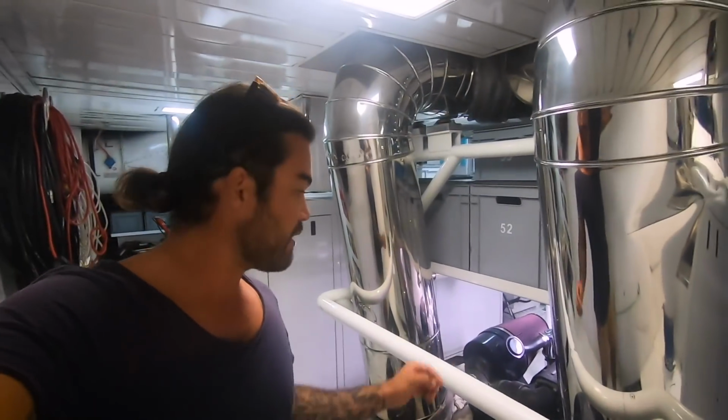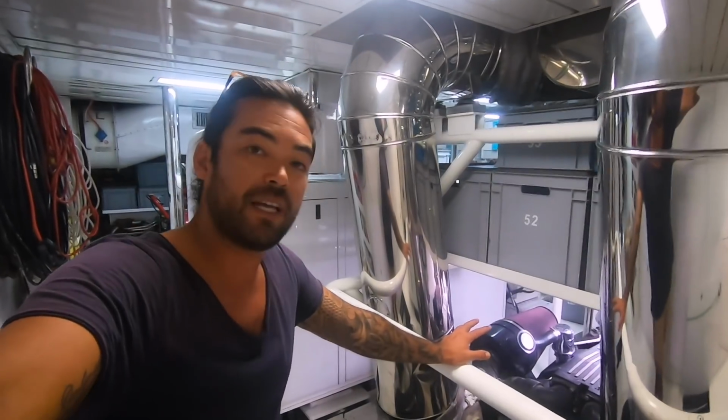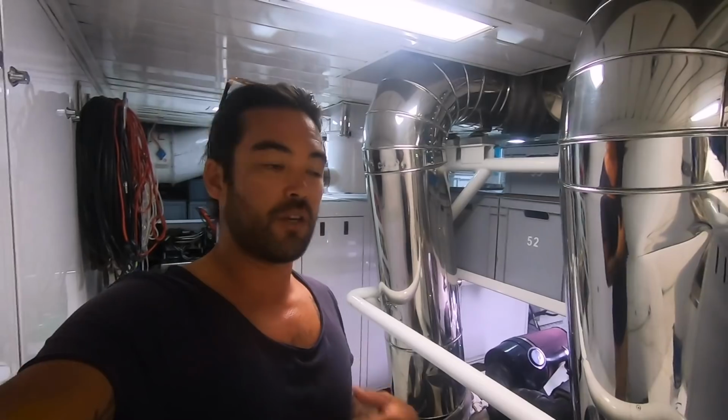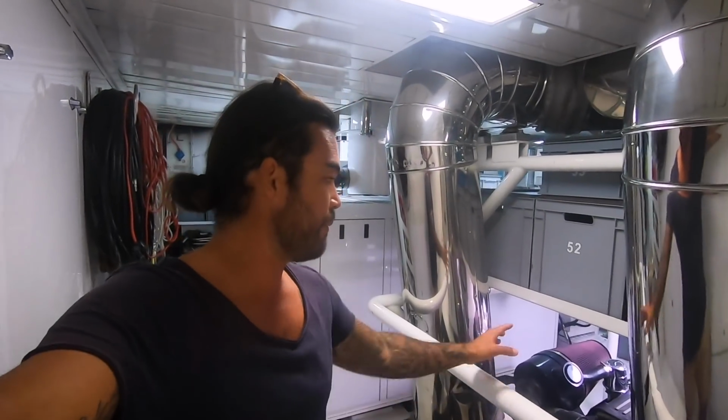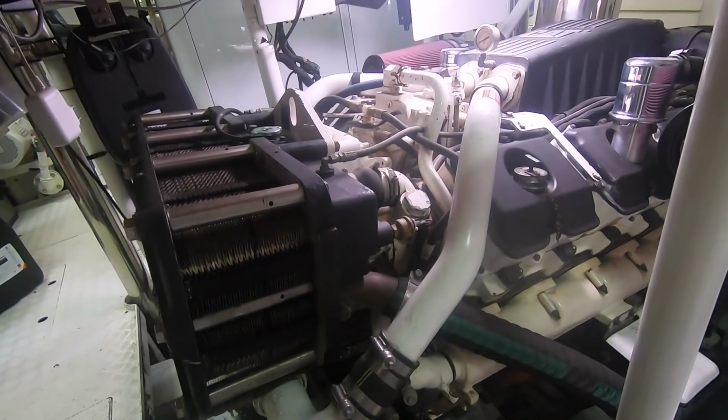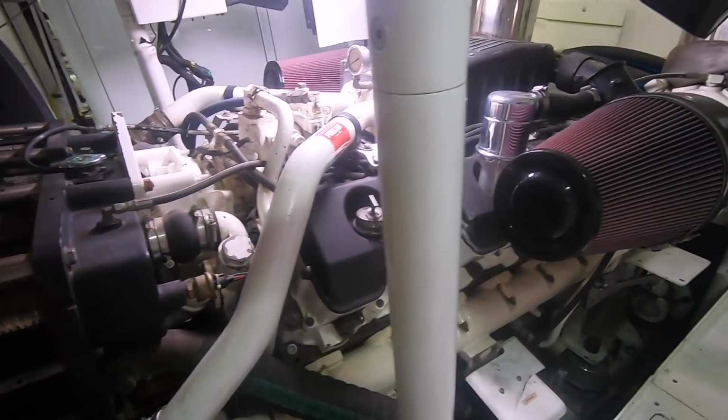So this particular boat has one main engine. It's a Caterpillar C30, so it's a single screw. All of the motor yachts I've worked on are twin screws, so it's quite unusual for me to only have one engine. There's no redundancy there. So we have to make sure this thing's serviced and running well.